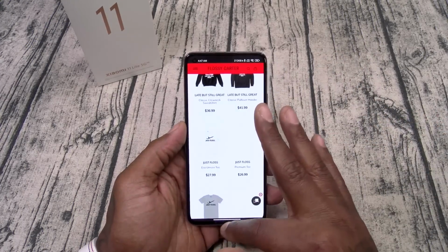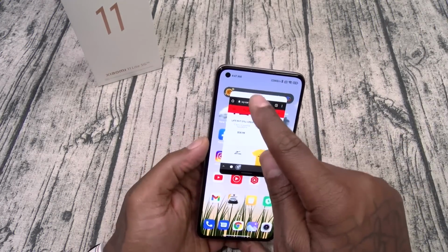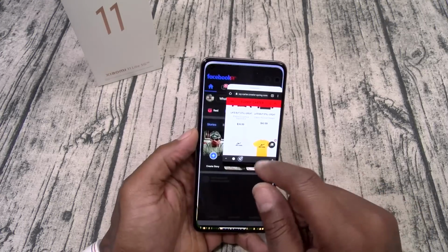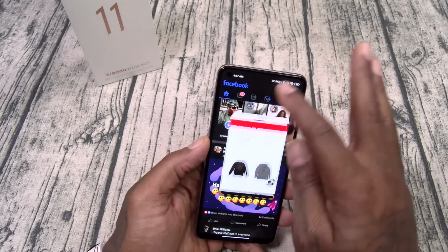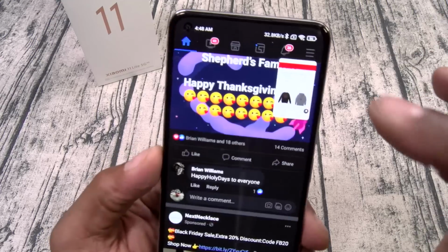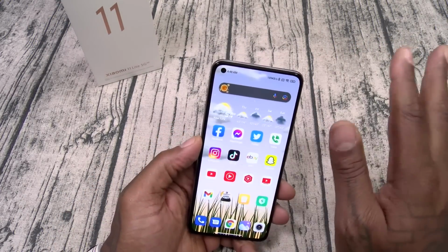Now again, we can open this up. You can throw that as a floating window. So this way, when you're on Facebook, you can have my merch in the background. You know what I'm saying? And if you want to, you can make it small. So this way, it's always on your mind. And keep it moving. Exit out of that. Exit out of that. Bang.